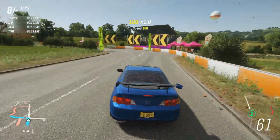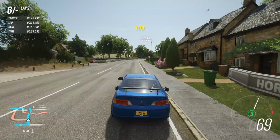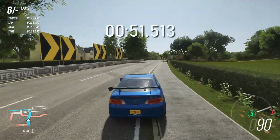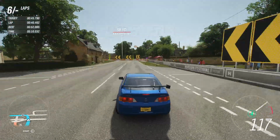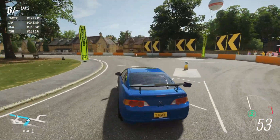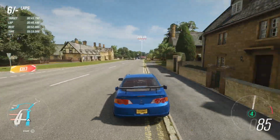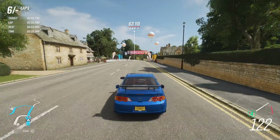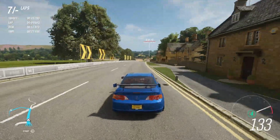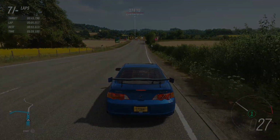Now that being said, it actually put down a really good lap time of 51.513. As far as our hot lap series is concerned, that would actually put the RSX into second place. That's a very good lap from a car as difficult to control as this one, so I am more than pleased with that one, and I think this car is actually starting to impress me.